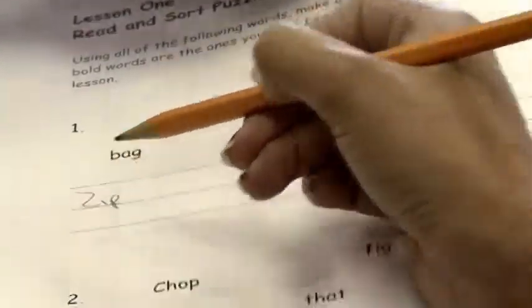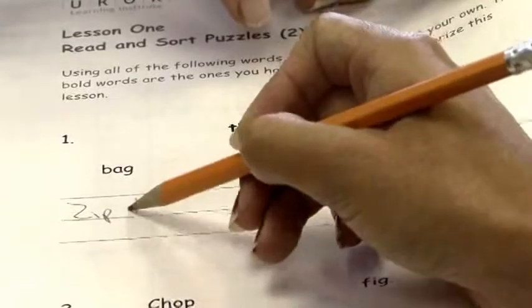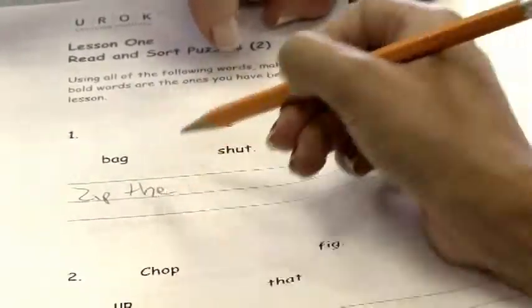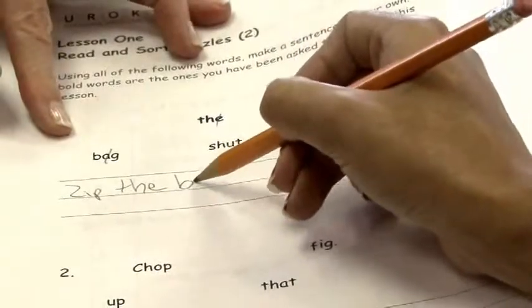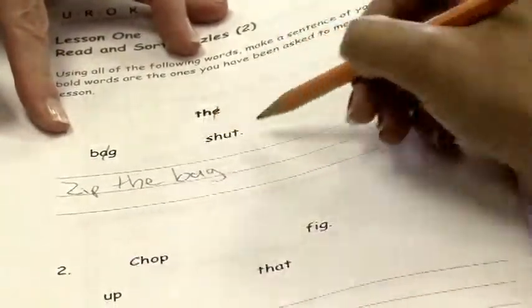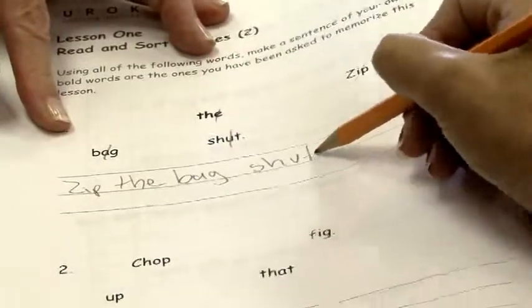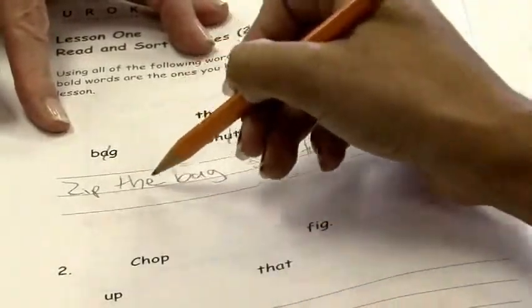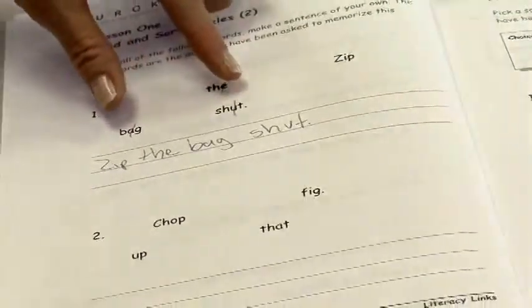Zip. Okay, and what would make sense? The. Sound it out. The. Bag. Bag. Shut. Zip the bag shut. Excellent. And notice she used crossing out to help keep track and eliminate the words she's already used. That will help her keep track of what she's used.